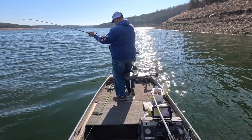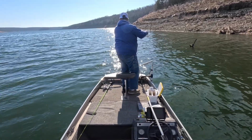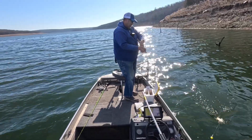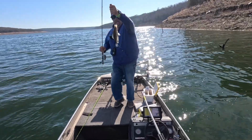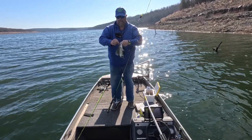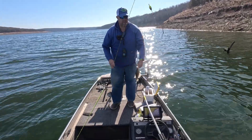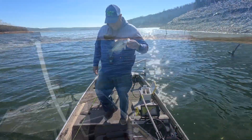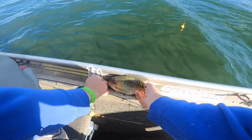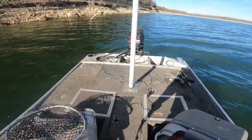Got the first fish. Looks like he might be a keeper. Got that on the old minnow. Well, I don't know. We'll see here. We can see what he is. Well, he's about 10 and a half, 10 and a quarter. Yeah, we'll keep him.